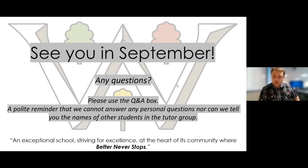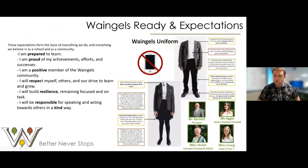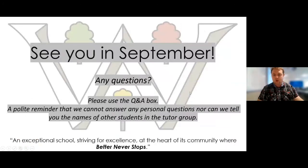Yes, there are shorts in the uniform policy. You are allowed to wear shorts. So the shorts themselves, I'll quickly go back to this. They are black and tailored shorts, and shorts must be on the knee. So we should be on the knee for shorts there. But yes, shorts are allowed on the policy.